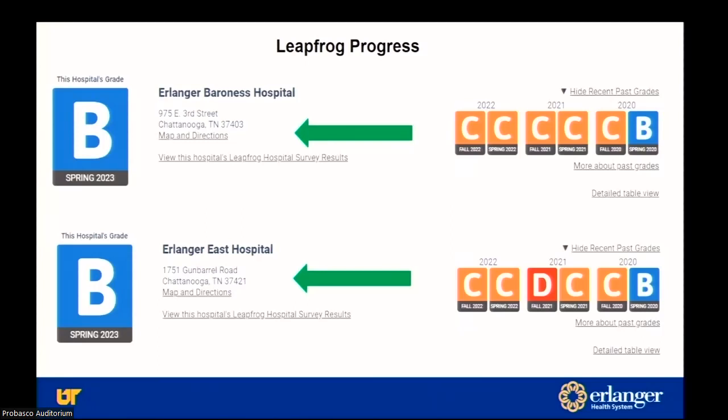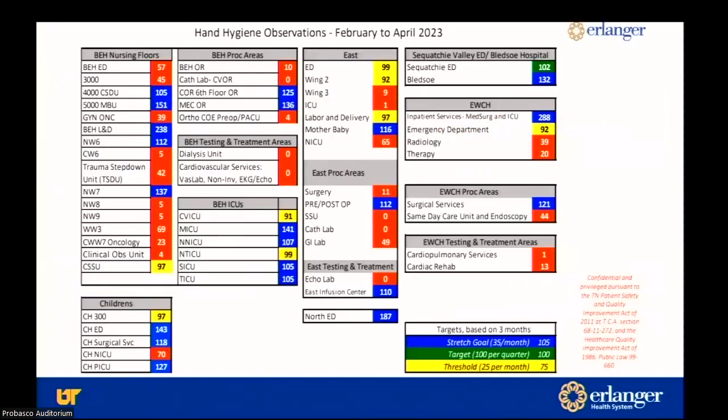Traditionally, Erlanger has been in the C range. We even had a D at East back in the fall of 21, but we are now a strong B and actually tiptoeing up to the A level, which is good for many fronts around patient care and around marketing and around how we are viewed within the community.